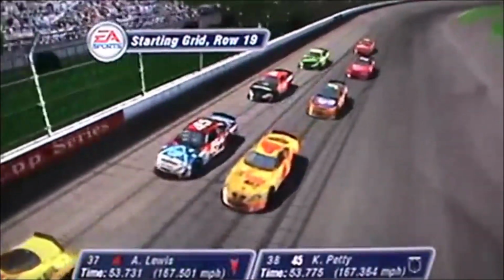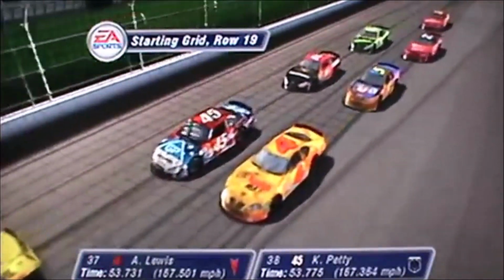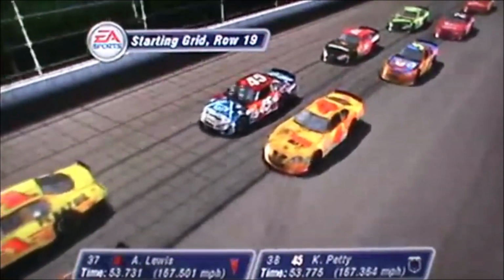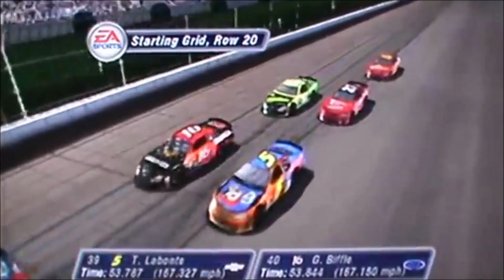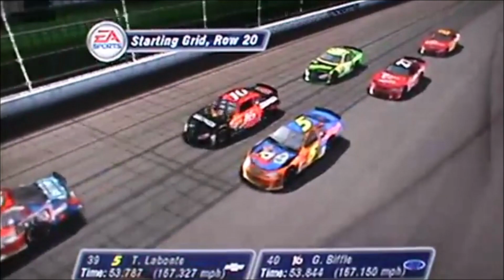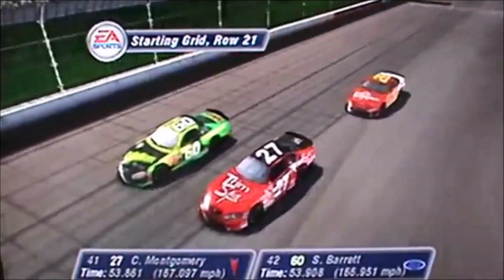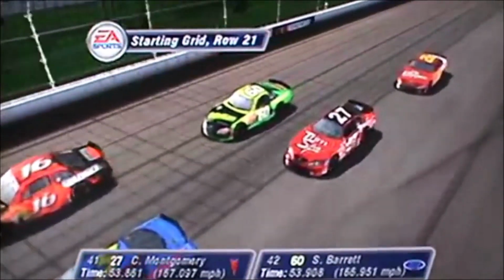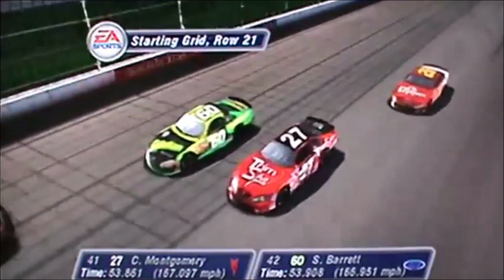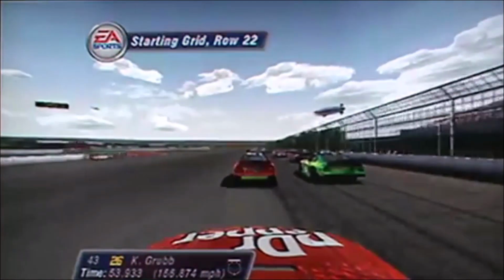In row 19 are the Kodak Max Film Pontiac and the Georgia Pacific Dodge. In row 20 are the Kellogg's Chevrolet and the Granger Ford. Back in row 21 we have the 27 car and the Autobahn Ford. And rounding out the field is the 22 car.